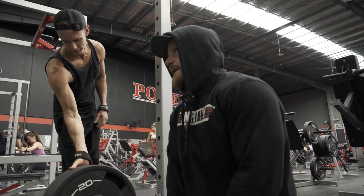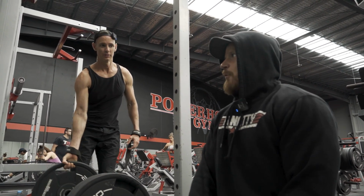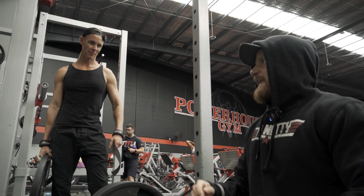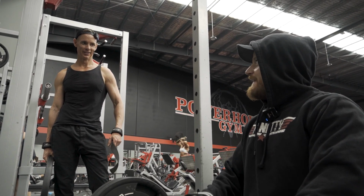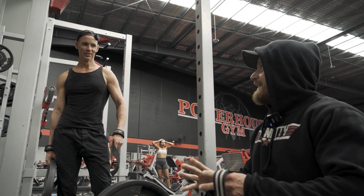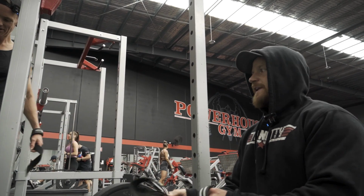Now here's the key with this movement and the word intensity. That felt for me probably 5 times harder than what it looked like to you. Yeah. So when you're in there, your perception of what is hard changes. You need to lift it up. Yeah, because we're going to go for a PB today.